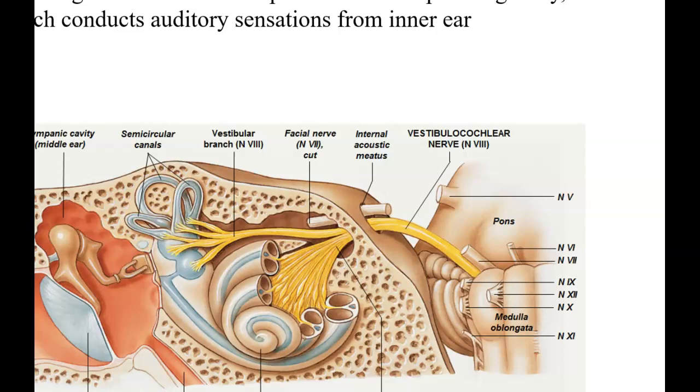When you take a look at this nerve, it also travels through the internal acoustic meatus with the facial nerve too. So you can see the facial nerve in the picture. You can see those two nerves are close together. So if there's damage or pinching or a tumor or something else, you could see how they're pretty close to each other as far as anatomy.